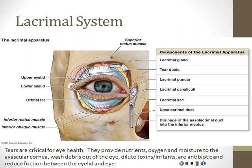So tears provide nutrients and oxygen and moisture. They help to wash debris out of the eye. Like if you've ever gotten something in your eye, which I'm sure we all have, you get a flood of tears, right? It's because the tears are trying to help you wash whatever that is out. If you get chemicals or other toxins in your eyes, again, tear production goes way up to try to dilute that damaging effect. So like acid in the eye, for example, or last year I got formalin in my eye, the tears help to dilute that down.